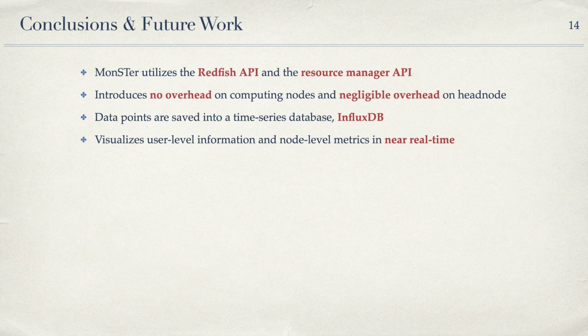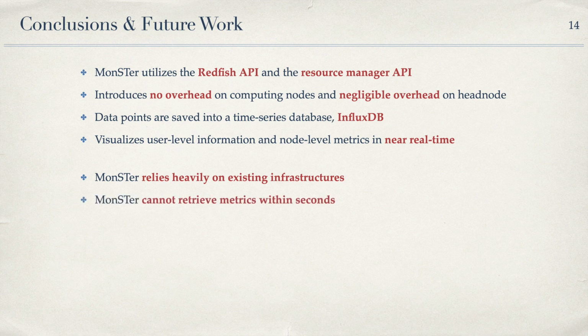Also, we have implemented several performance optimizations. The user-level information and node-level metrics can be visualized in near real time. However, as MonSTer relies heavily on existing infrastructures, the metrics collected and the frequency of monitoring are limited by the capabilities of these infrastructures. Due to these limitations, MonSTer cannot retrieve all metrics within seconds.